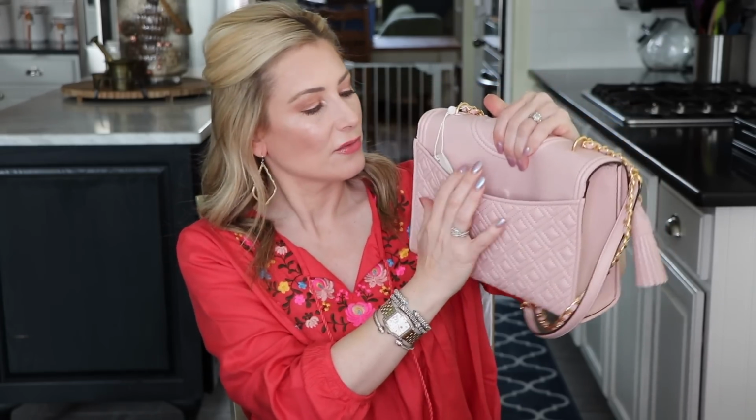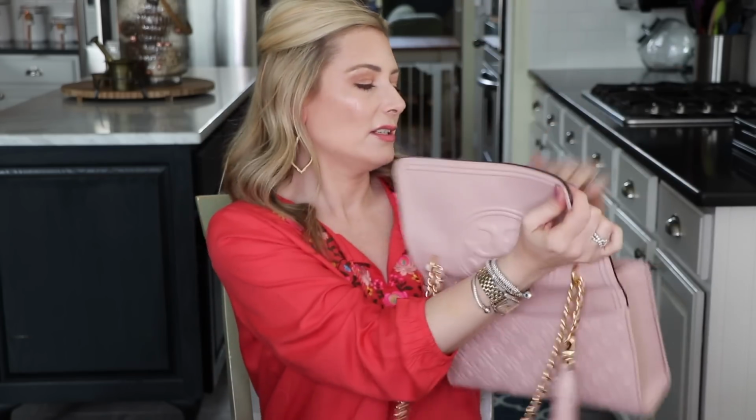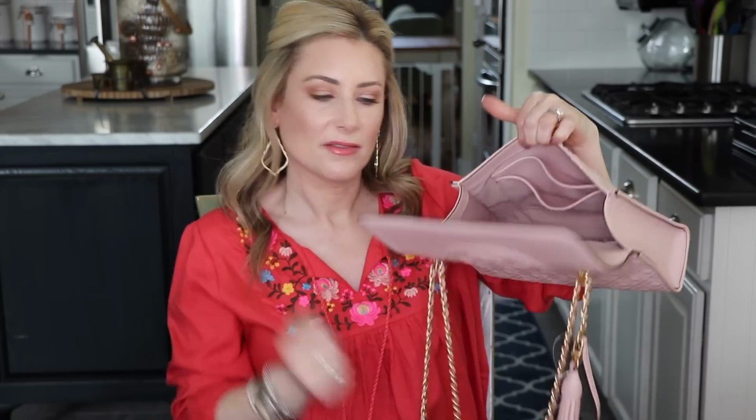I really love that it has an exterior slip pocket, so there goes my phone right in there. And then the inside is pretty basic. Has a magnetic closure, gold accents, and then inside it's a big, wide open interior with one zippered pocket here, and then in the front of the bag, I don't know if you can see this, it has two interior slip pockets stacked one on top of the other.